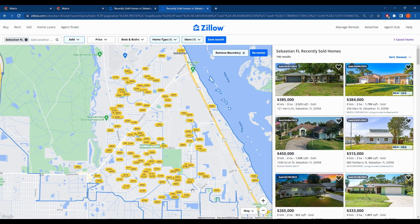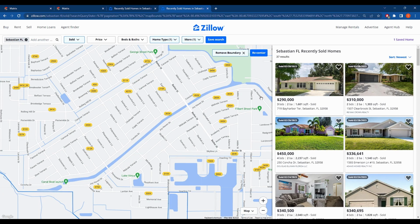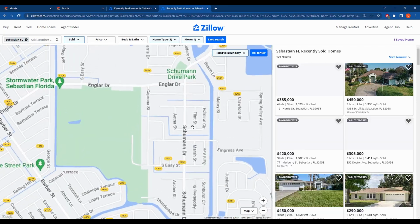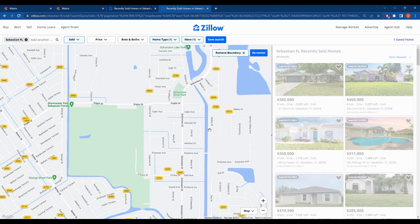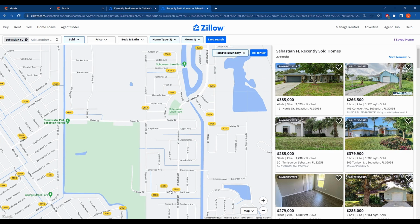As you can see here, there are some very high value homes, most of them being around 350 to 400,000 in this area. This is a good part of the neighborhood as far as home values go. However, just a mile east off Schumann Drive, you're going to start to get those homes dipping into the $200,000 range that are not as valuable or desirable. The average home sale price here in Sebastian Highlands is around $350,000, with the average days on market being just around 60 days.